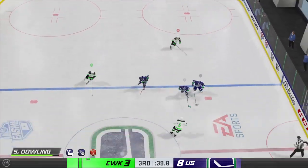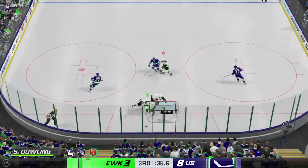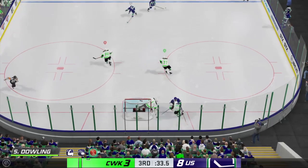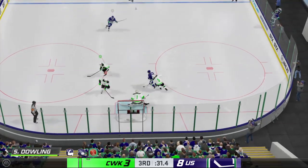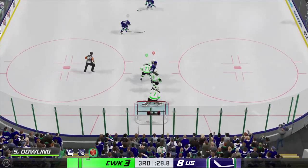Vancouver's got the puck in their own end. It's a two-on-one. Oh, what a stop by the goaltender. Lockhart's right on top of that chance. Great spot, great save. Again, the denial by the goaltender.